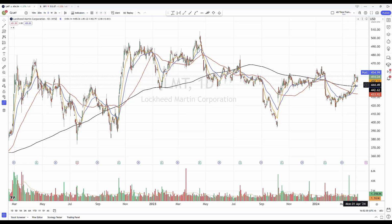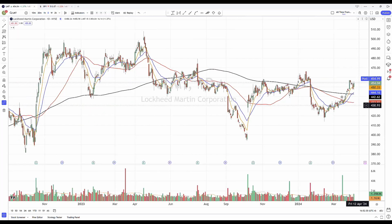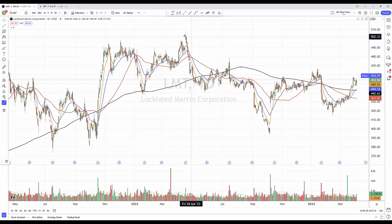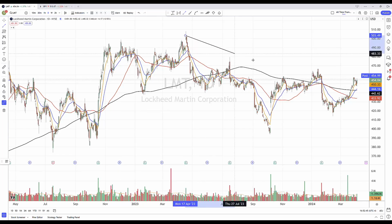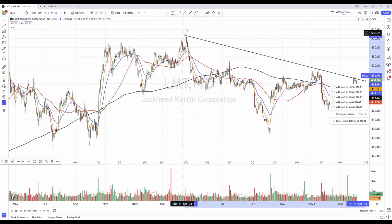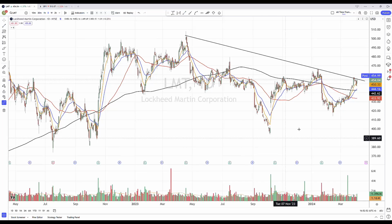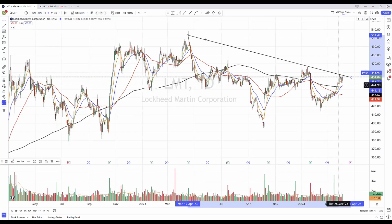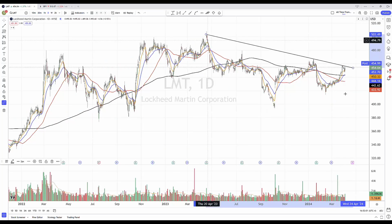The last couple of days, though, we've been able to hold above the 200-day moving average. And if I zoom out here, we can see a pretty clear downward sloping trend line from the highs from back here in April of 2023. So we see a clear downward sloping trend line and the high up here at around 500. So I want to know, can Lockheed Martin get above and stay above this clear level of resistance that's been in place for nearly a year?